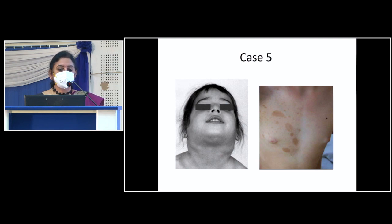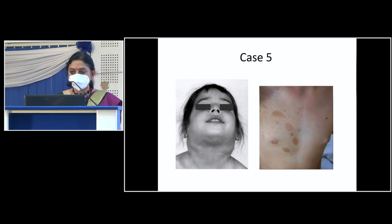Fanconi anemia. Okay. I told you that in Fanconi, if you have aplastic anemia, everything gets dried up. So you won't have nodes, you won't have liver, you won't have spleen. So this is definitely not Fanconi. Absolutely. So she's got big nodes. So I would think in terms of two things which have cafe au lait spots and which are cancer predisposition.